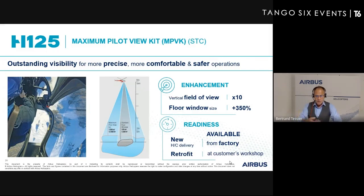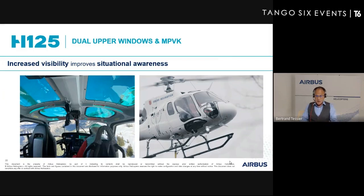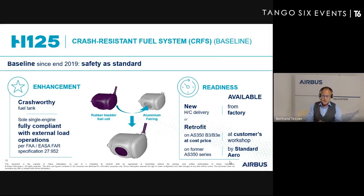This floor window, which is the MPVK kit, and immediately you imagine the interest in aerial work, in power line, in firefighting, for the pilot to have this transparency on the floor. Same thing on this slide. On the right, you have the MPVK with the transparent window and the transparent floor, and for the passengers you have the upper windows. The crash-resistant fuel tank, very simple, is now standard on the H125.